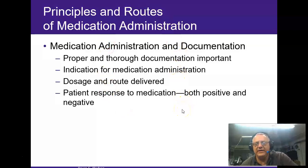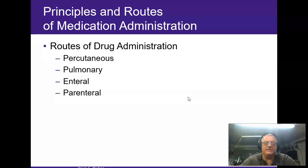Again, we make sure that we document the response to the medications, okay? By the way, we want to put down why we gave it, how we gave it, and where we gave it, especially if you've got two IVs. I gave it in the left AC, right AC, whatever that might be. You want to put exactly where you gave the medicine. That is part of your documentation regimen.